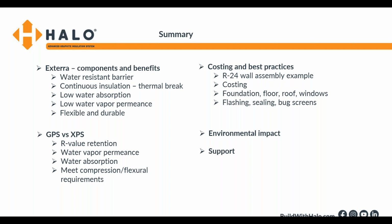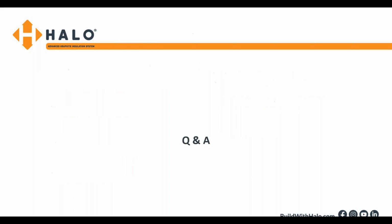All right, so that brings us to the end of the presentation. Hopefully that gave you a better idea of Logix brands, our Halo Exterra product, its benefits and features, how it compares with XPS insulation, the best practices, environmental impacts, and the kind of support that we can offer. We do get a lot of questions throughout the day, and we're happy to answer any questions you have, whether it's building code related, construction, or design related. We're here to help you out as much as possible.